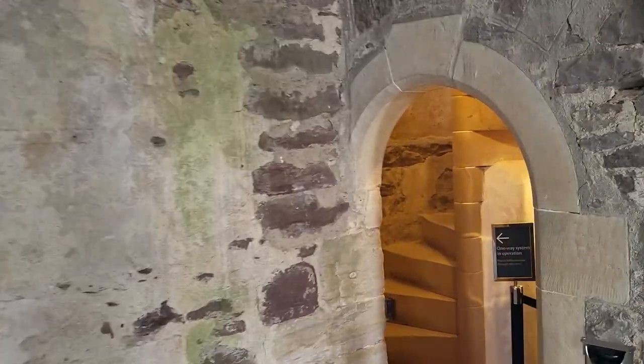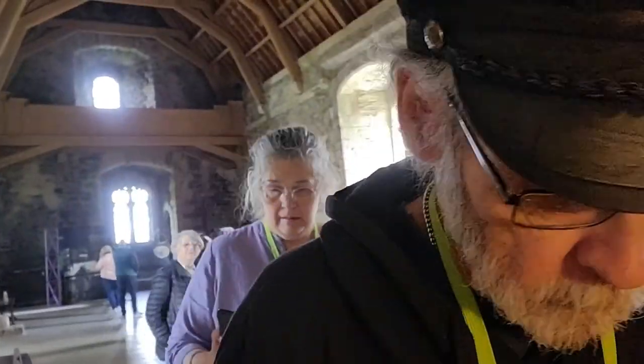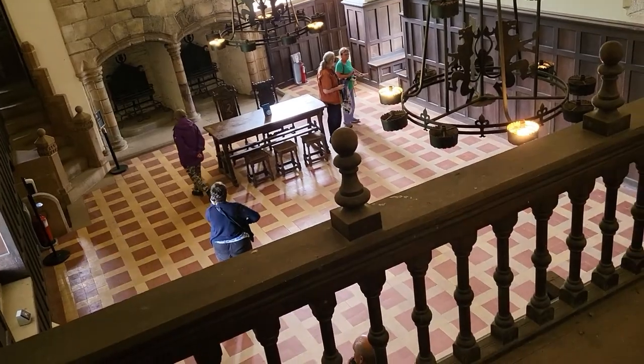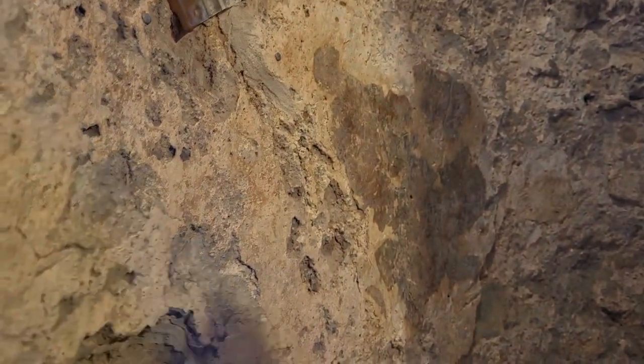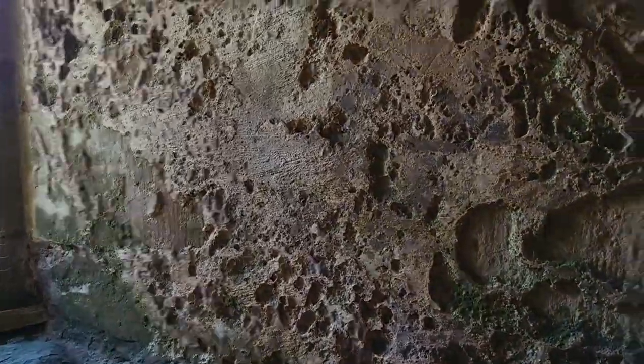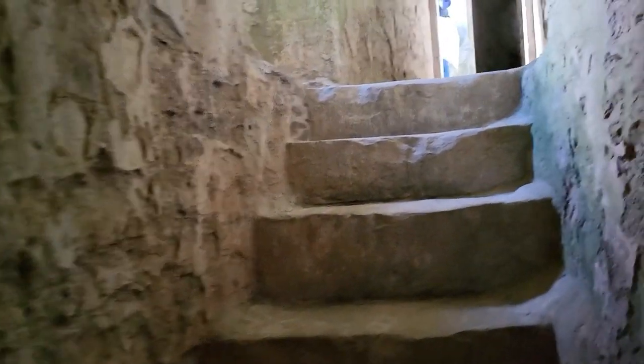Now we're going to be going upstairs, up the stairs. Interesting, going up. Narrow stairs. And I'm taking my time, as you can well imagine. We will get another view of this. This must have been the large chamber. We will find out as we go up, I'm sure. Hate to have had to go up and down these stairs a lot.